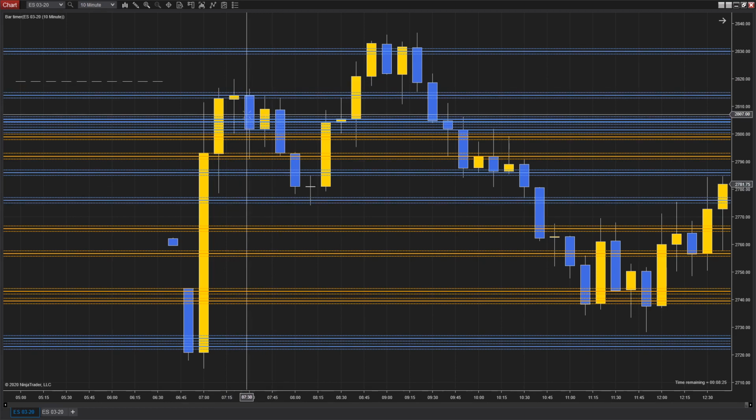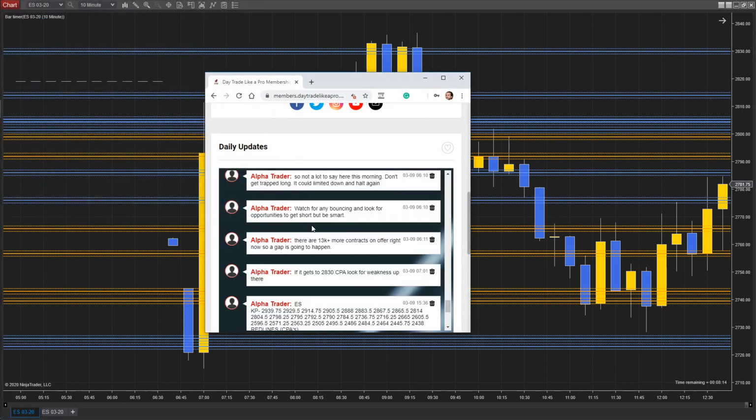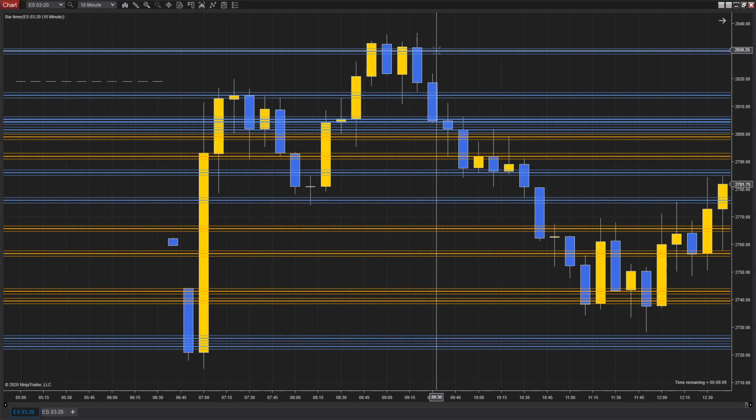This did end up selling off about 45 points or something from up there. So they did try for a while, but then there was some more bouncing. And right here at 2830, look for weakness if it gets up there. That's 2830.